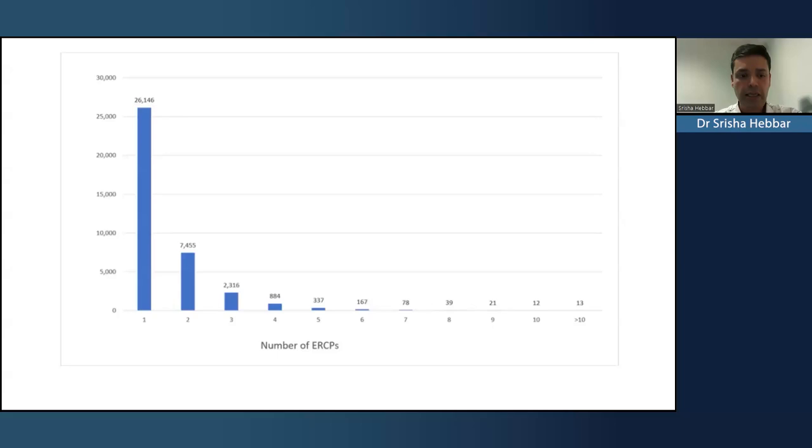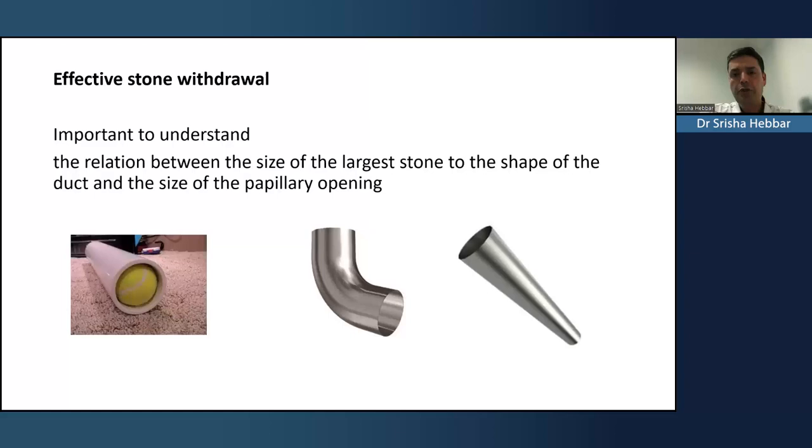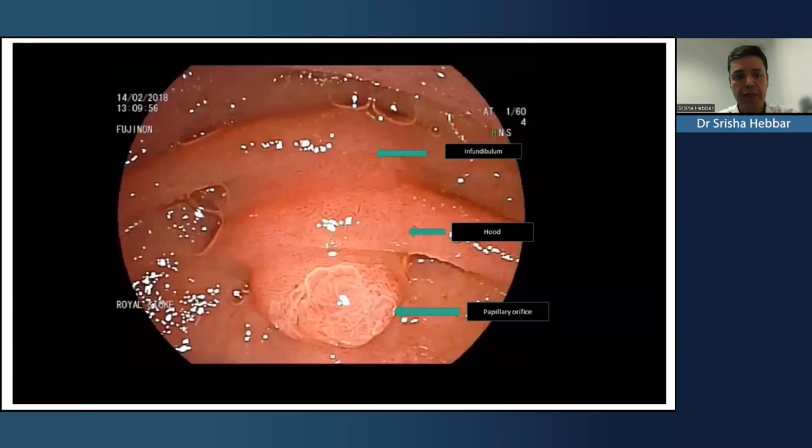So what is an effective stone withdrawal technique? How can we make sure that we clear the stones in the first attempt and without any problems? It's important to understand the size of the stone, the size and shape of the bile duct, whether it is completely straight or whether there is any tapering of the duct, and also the size of the papillary opening. To understand how much cut you can do at the papillary opening, it's important to understand the morphology of the ampulla. You need to know the infundibulum, up to what level you can cut.